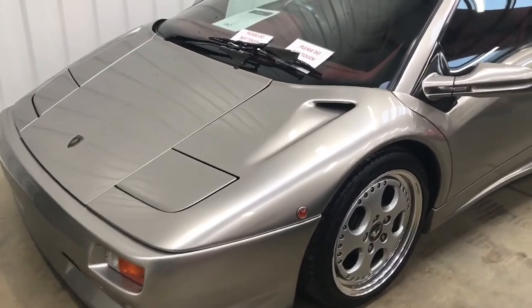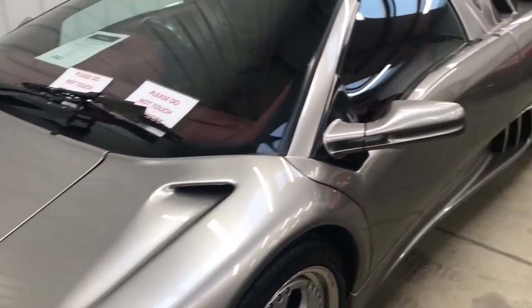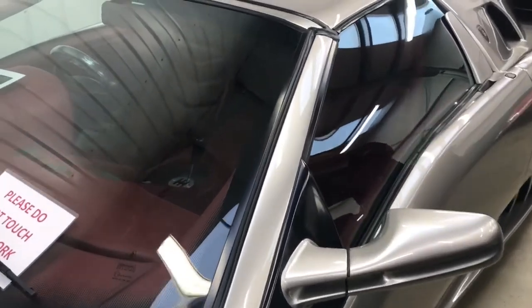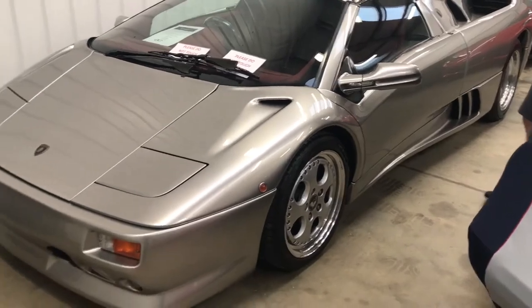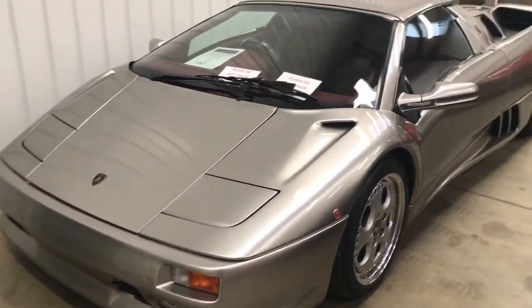That it's like a silver, almost gunmetal, but a little bit lighter, isn't it? Yeah. And that leather, that colour leather, almost like a wine red, isn't it? It's a very deep red. Yes, yeah, really deep red.